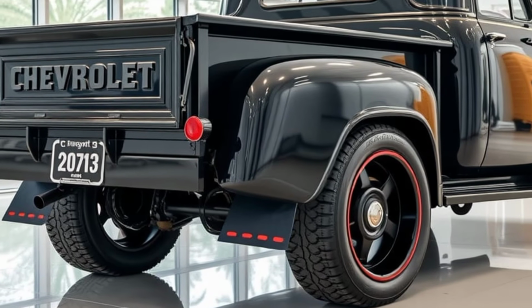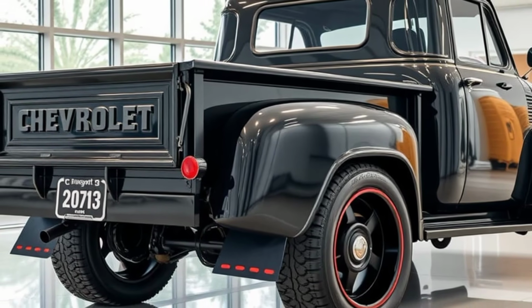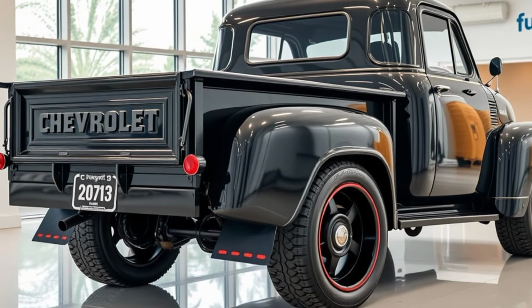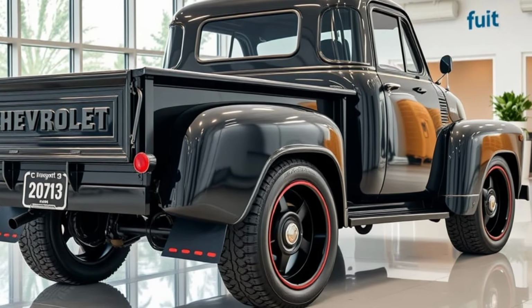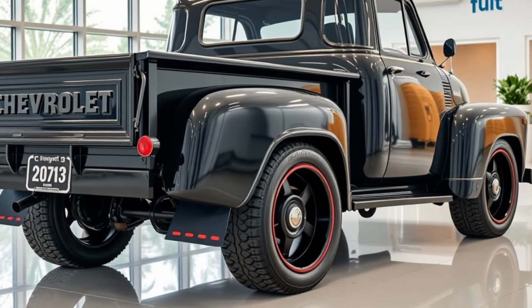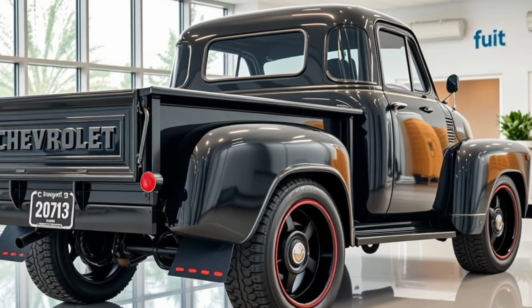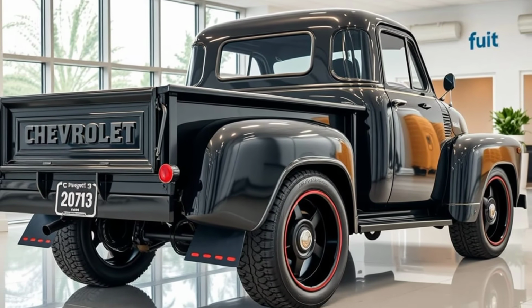Like any vehicle, the 3100 has its pros and cons. On the plus side, it offers iconic styling, powerful engine choices, luxury-level interiors, advanced safety, and versatile trims that cater to different buyers. On the downside, higher trims may be expensive, and the EV variant may face limited charging infrastructure in some markets. Still, the balance between design, performance, and heritage firmly outweighs the drawbacks.